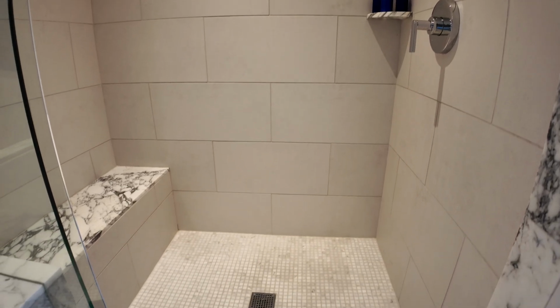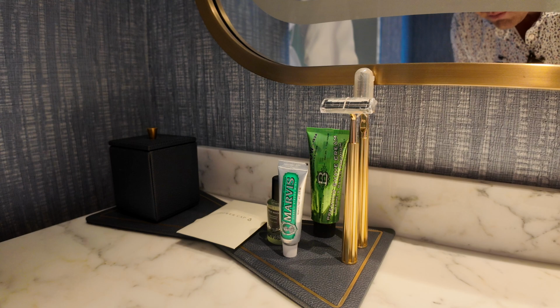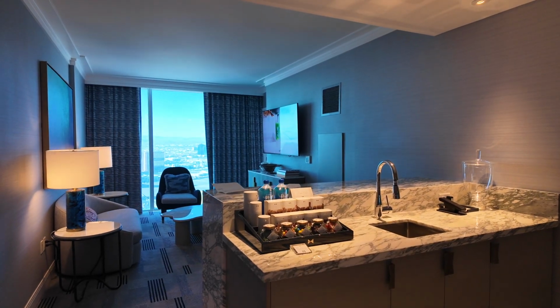And then the main vanity had a lot of freebies like a toothbrush. All very high-end metal. Really cool. I love that they included all this stuff. And I had to test out the drapes. Wasn't really working all that well for me. I always find that the wall controls can be a little confusing.